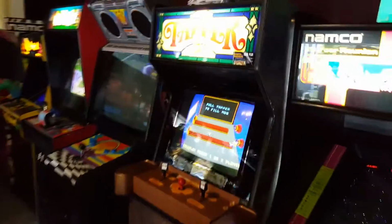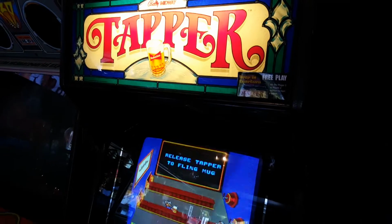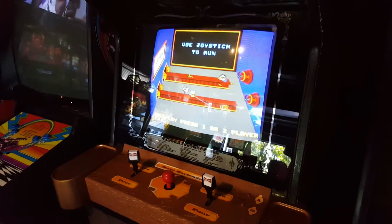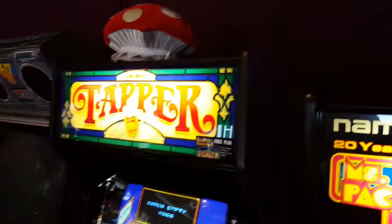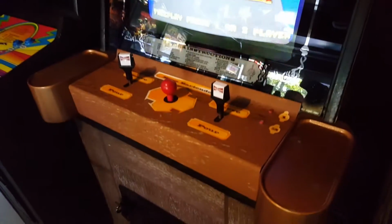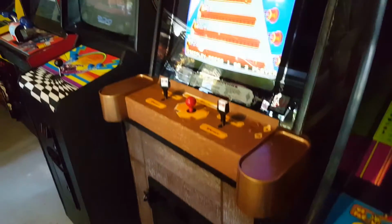And rolling on here to good old Tapper. Got this from Clav as a project. It had fallen to pieces when I got it, but it did work. So I just had to do a bunch of work to rebuild the cabinet. Half of the cabinet was missing at the top. I had to rebuild all of that. CPO, just lots of cleanup on that.